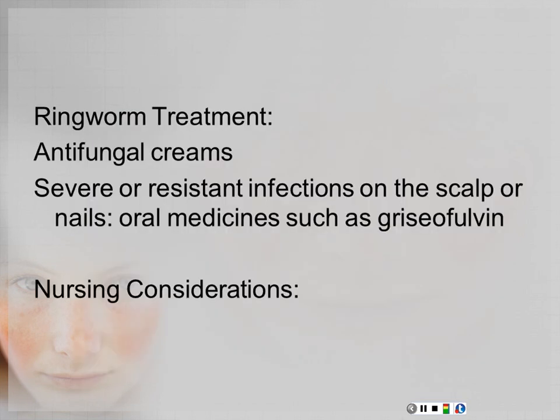For nursing, you need to do good teaching, because this medication, they're going to be on it for a long time. They can be on it like 6 to 8 weeks.